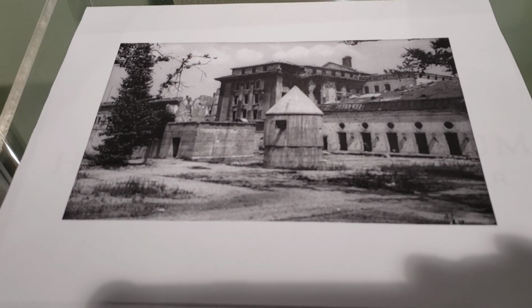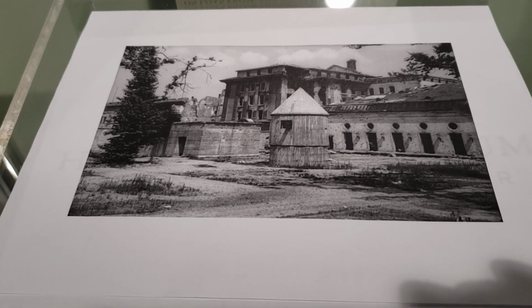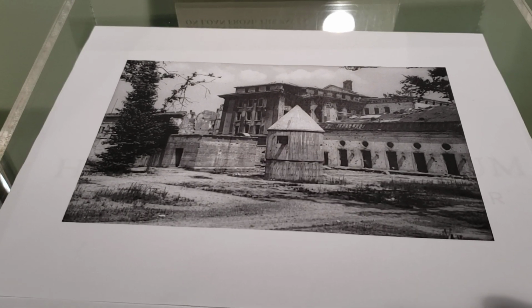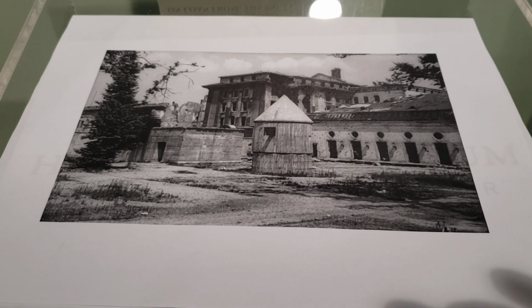Now, if I've got any younger viewers watching, think of this kind of like a basement. It was somewhere to go to be safe. And this was a pretty nice bomb shelter at 3,000 square feet. It had 30 rooms. It had heat, electricity, and running water. And Hitler was not alone.